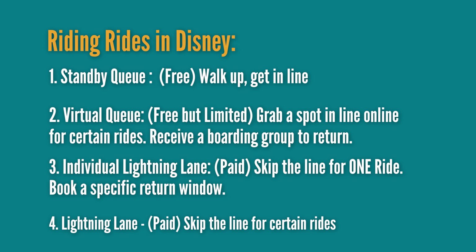The next way to ride rides is the Lightning Lanes, which is related to Genie Plus, which is what this whole video is about. So we have arrived, Lightning Lanes. How do Lightning Lanes work? Well, you can book your first Lightning Lane for Disney World at 7 a.m. It is different for Disneyland. We're gonna go over the strategies to get those best Lightning Lanes, but first let's just understand how the whole process works.